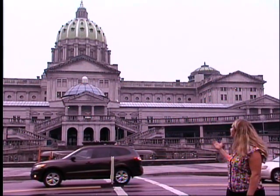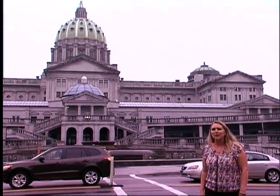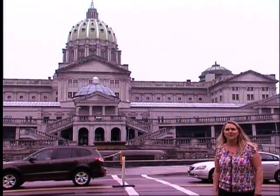So our group is inside the state capitol today touring, and they're going to learn a little bit about what they can take their passengers to go see here. We'll be exploring other parts of Harrisburg as well.